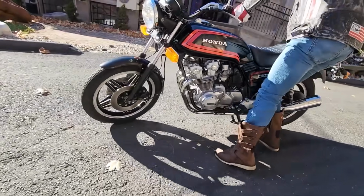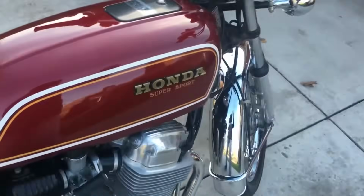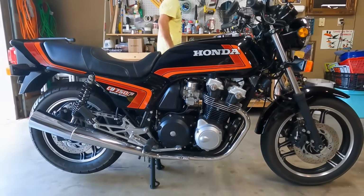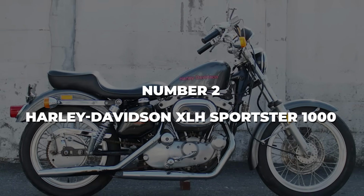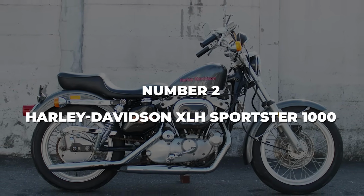But if you were looking for raw American iron, the next bike on this list brought thunder, grit, and an unmistakable roar down every open highway. Number 2. Harley Davidson XLH Sportster 1000.